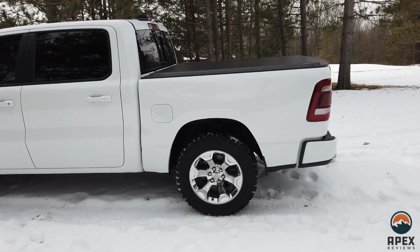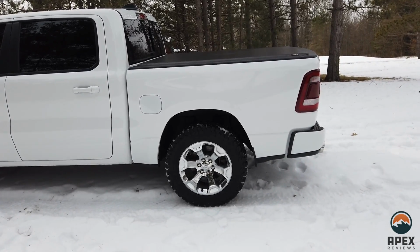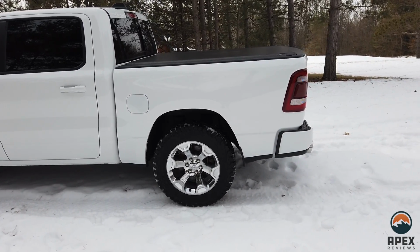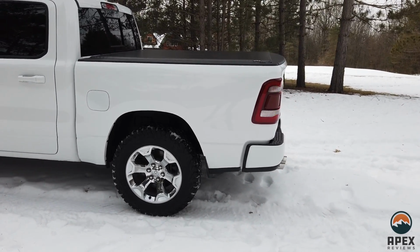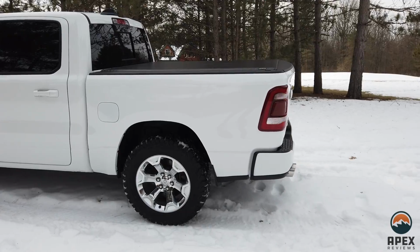So I'd say that's actually one con. We've added it. I know you can pay for it from the factory, but it's kind of a nickel and dime scenario, in my opinion, when they charge $200 for just a cheap piece of plastic that should be there.